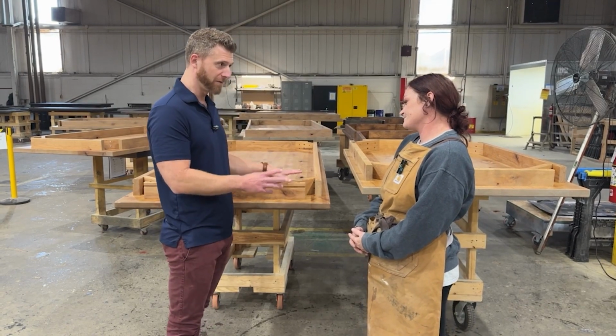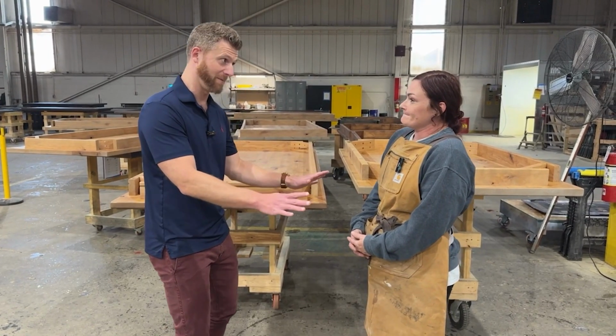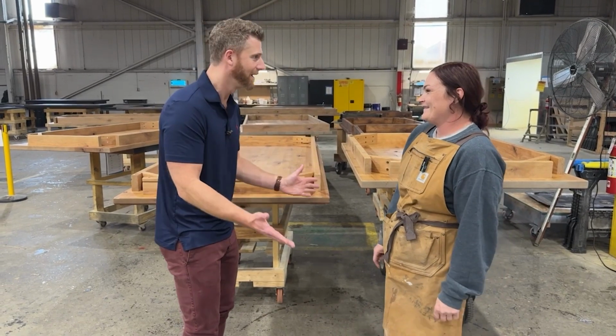I see that these tables are flipped over. This is not how people are supposed to use them. Am I wrong? Absolutely not. Okay. Okay, thank God.